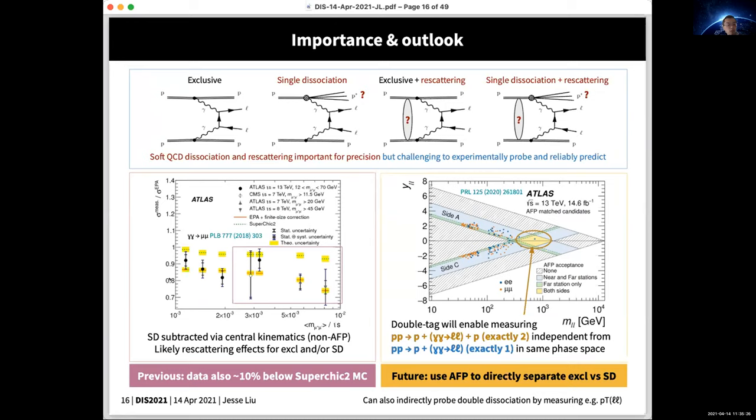And so you can see one of the issues here. This is the measured cross-section of the dimuon production with respect to just a pure exclusive EPA. So this is the equivalent photon approximation, which is just this exclusive component. So you can see there's a systematically slightly lower measurement compared with the dashed green, which is the SuperChic predictions. And you can see compared with this so-called finite size correction. So there's some tension even between theory predictions.